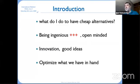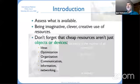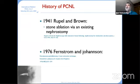We have to be ingenious. We have to be open-minded, and especially optimize what we have at hand. You know very well that necessity is the mother of all invention. But an important point is, don't forget that cheap resources are not just objects or devices. We can have ideas, which are the cheapest thing: optimization and organization of what we have at hand. So I will give you some examples.